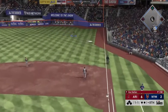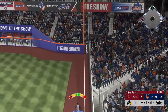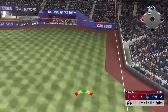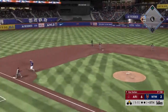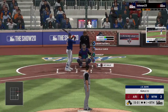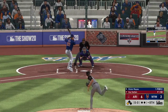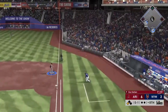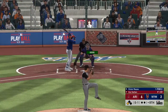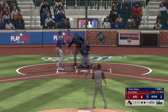Heading out towards shallow right. After it is Marte. But he won't get to it, and this should put a man in scoring position to start the inning. He hit the corner and tries for third. The relay throw, and he'll get there as he legs out the leadoff triple. Stepping in now, Victor Reyes. Swing and a liner. Foul. Outside for a ball, 1-1.